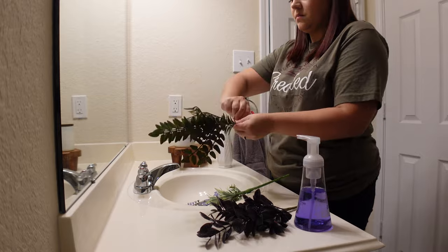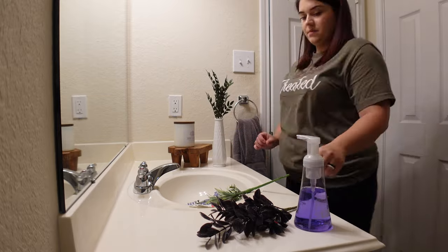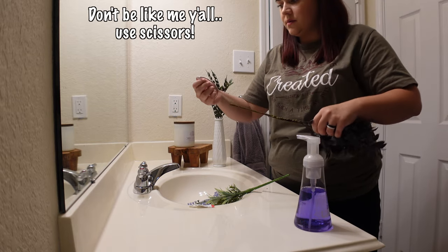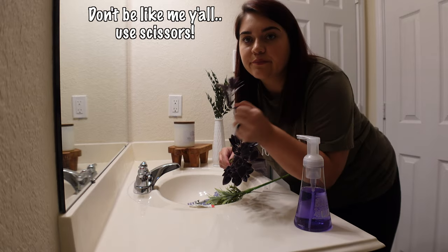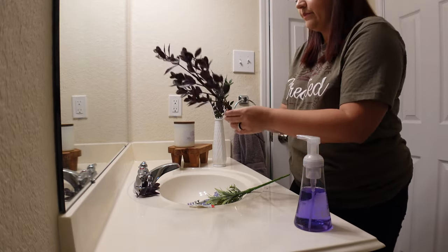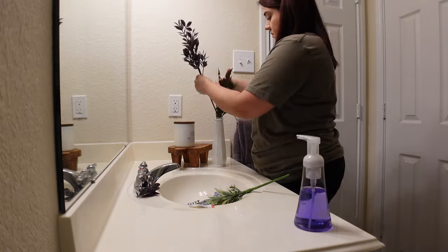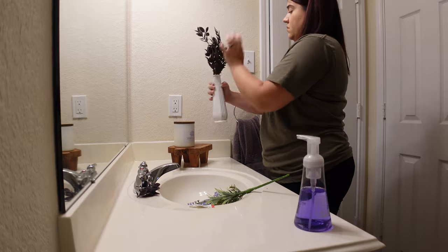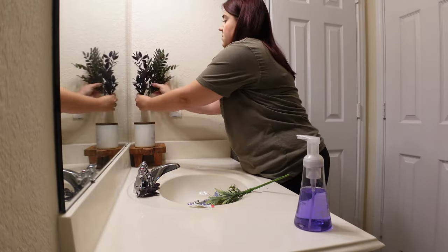So now we're in my boys' bathroom, which is also the guest bathroom. I just brought that. Yes, yes, I know y'all. Trust me, next time I will use scissors. I've learned my lesson. But as you can see, I'm putting it in this little white vase. I think it looks really cute. Fun fact, I got this white vase at a garage sale.